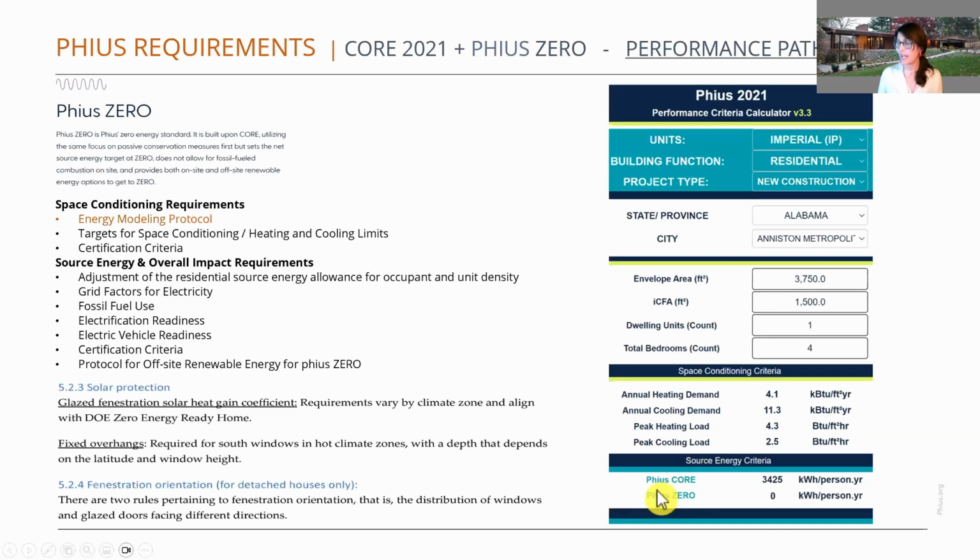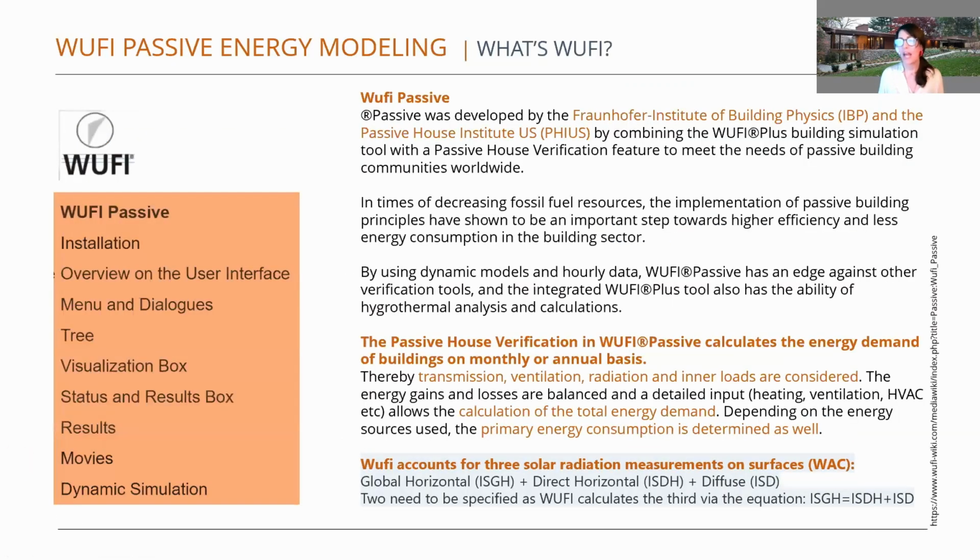So if you want to get to CEUS core, you immediately get a result for how many kilowatt hours per person per year you're allowed to use. So it sets your budget on your energy. And if you want to get to 0, your budget is 0. So that's the simple answer. And when you're really designing toward these goals, you're really looking, I think I skipped a slide.